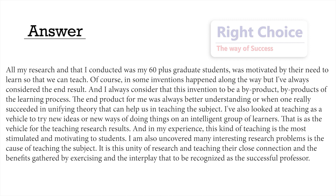I've also looked at teaching as a vehicle to try new ideas or new ways of doing things on an intelligent group of learners. That is, as the vehicle for teaching research results. And in my experience, this kind of teaching is the most stimulating and motivating to students. I have also uncovered many interesting research problems in the course of teaching the subject. It is this unity of research and teaching, their close connection, and the benefits gained by exercising the interplay that leads to being recognized as a successful professor.